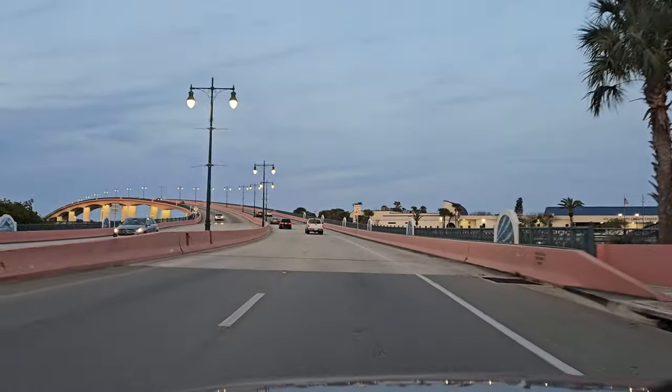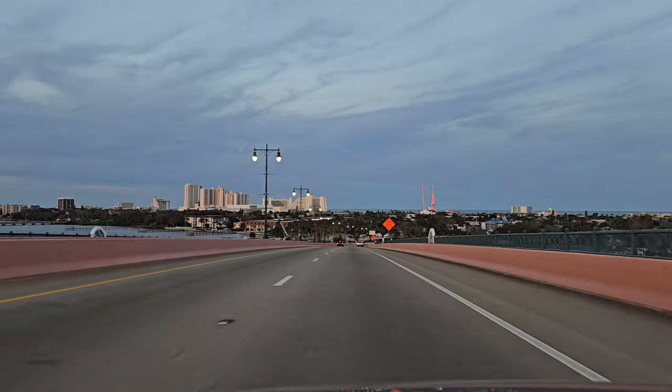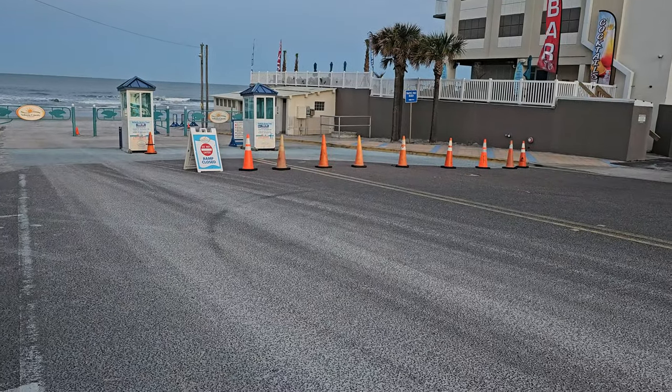Leaving the speedway and the sunset behind me. Look at that sunset. It's a nice view from the rearview mirror. Crossing the Broadway Bridge, I entered the world's most famous beach, Daytona Beach, only to find out I can't drive on it because the beach was closed to motor vehicles.